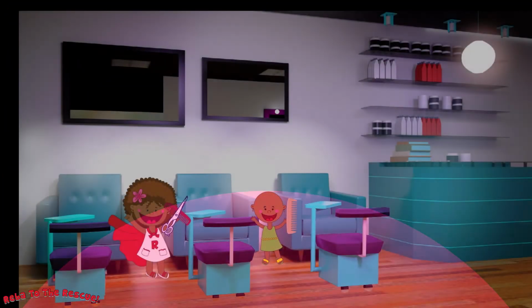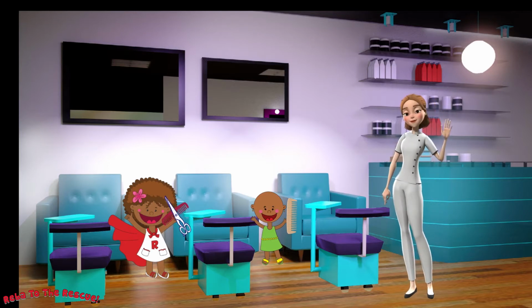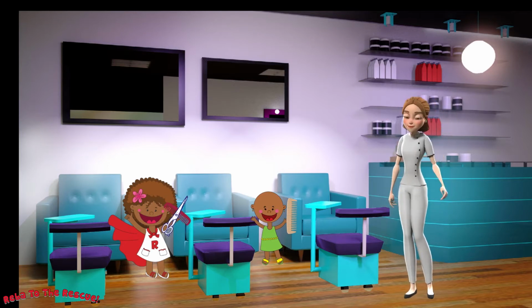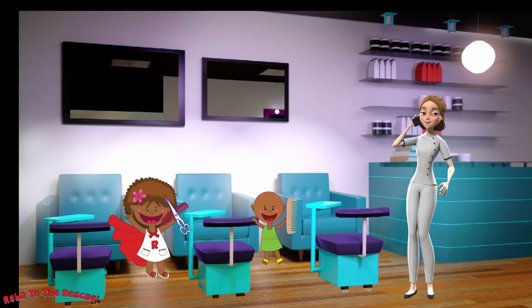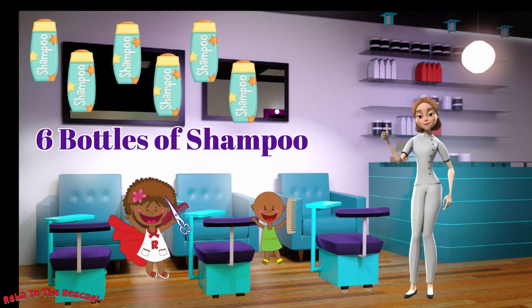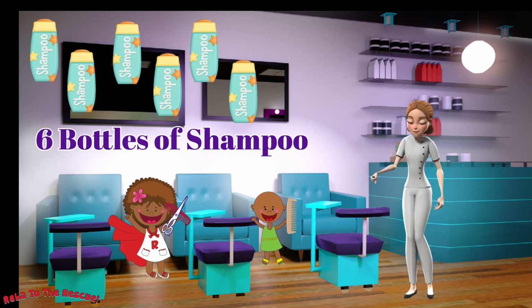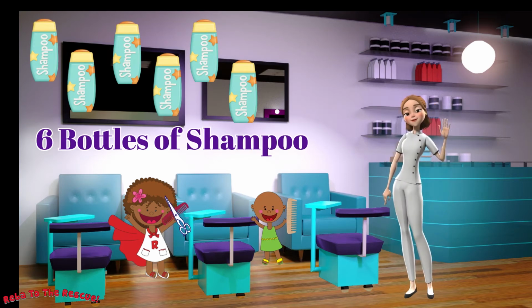The stylist is working hard in the hair salon. She's just purchased 6 bottles of shampoo to add to her stock. Cousin Kyrie and I are helping. 6 bottles of shampoo here. 1, 2, 3, 4, 5, 6. Yay, 6!